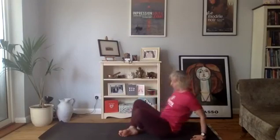So again, remember this is quite a big stretch for the front of the body. So if you've had surgery or anything going on, you might just want to stay here or in an upright position, okay? So we don't want to unnecessarily stretch into that area. Feet to the floor, hands to the floor if you are moving.